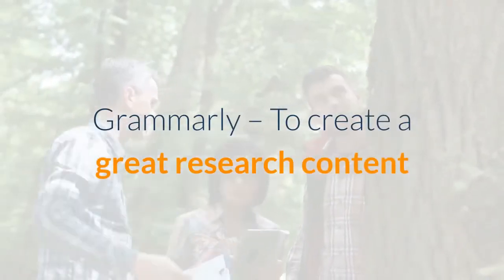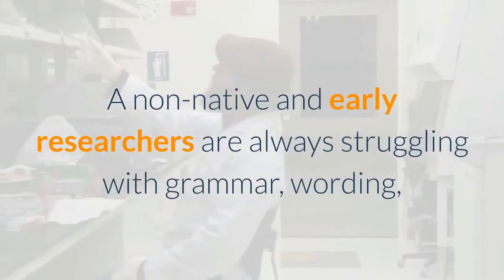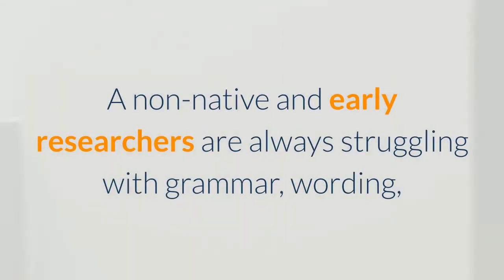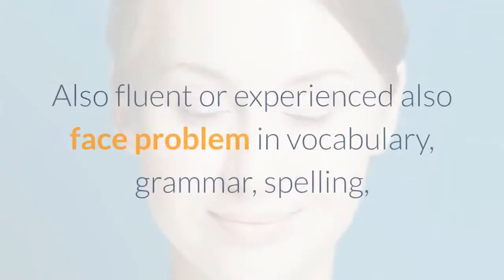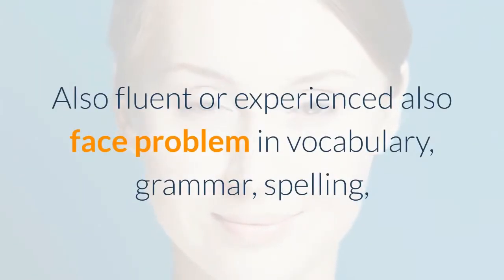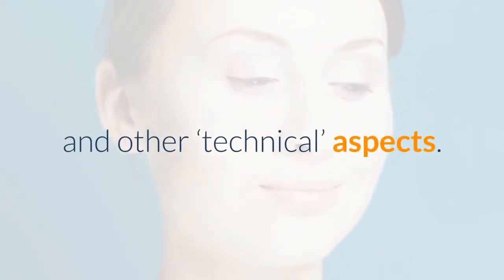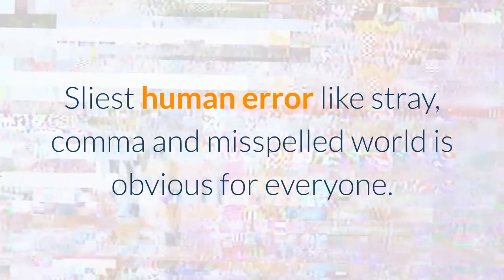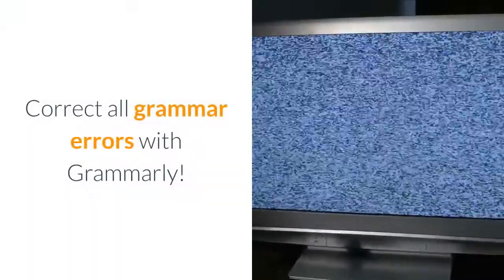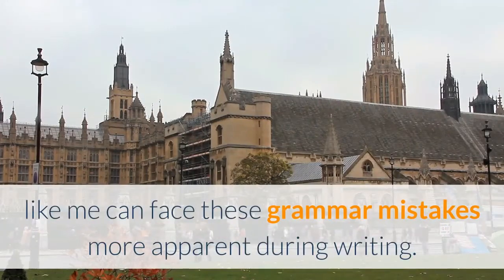Grammarly. Creating great research content is always a fear factor for many researchers. Non-native and early researchers are always struggling with grammar, wording, and spelling when creating research content. Even fluent or experienced researchers also face problems in vocabulary, grammar, spelling, and other technical aspects. Slightest human errors like a stray comma and a misspelled word are obvious to everyone. Correct all grammar errors with Grammarly.